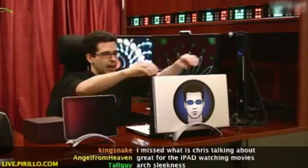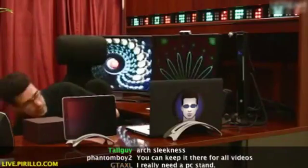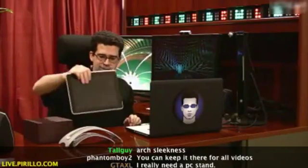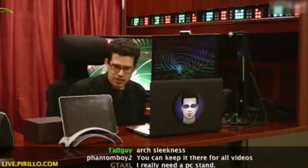I love the BookArc for the iPad as well, and as a matter of fact, if I pop this one off, I'm going to show you something here. I'm going to set that off to the side. If I'm not using either one of them, look at that. Nice, huh? See? It fits in there too. Kind of neat. So there's the BookArc.